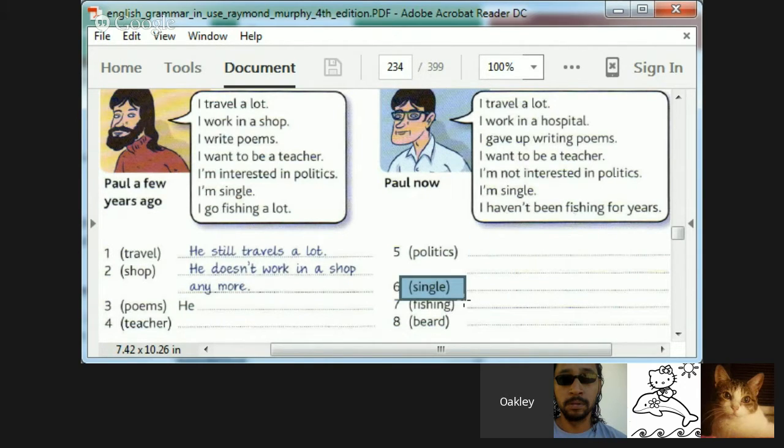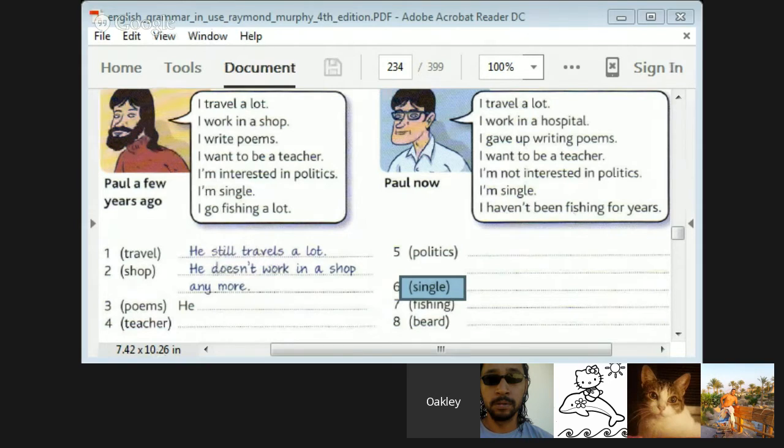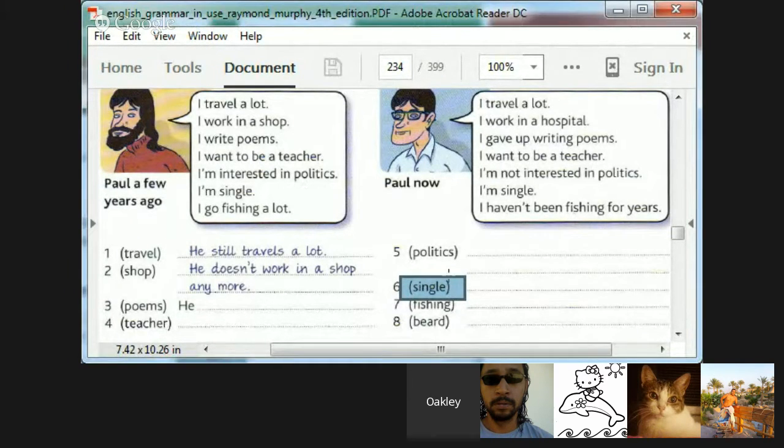Okay. Mark, regarding his relationship status. Okay. He's still single. Yeah, he is. And it's not surprising with the way he looks. Yeah, I do agree with you. Okay, all right. Fair enough.